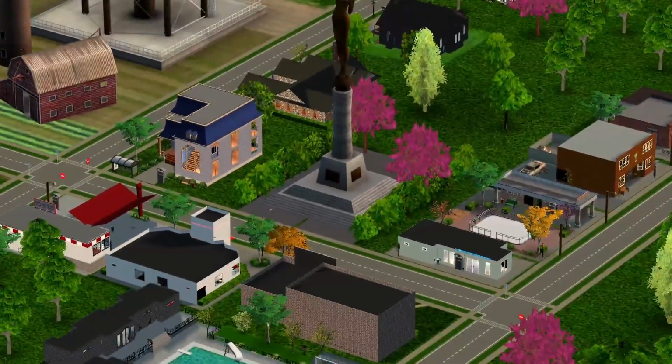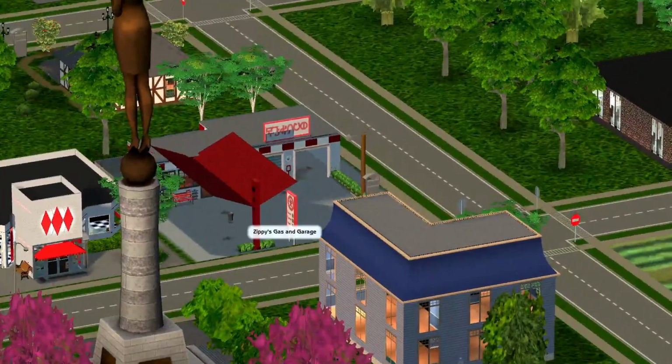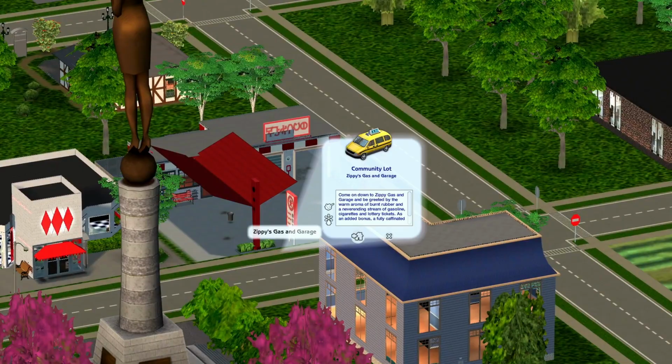So now we're going to move from this main strip over here by Town Center, which is where we have this lovely Bella statue. And so over here, we're now going to be heading to Zippy's Gas and Garage.